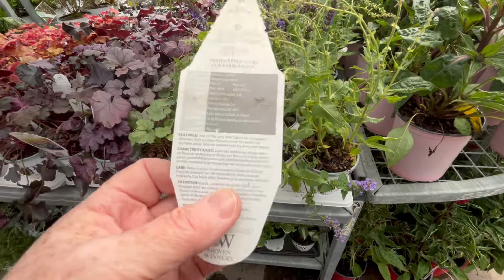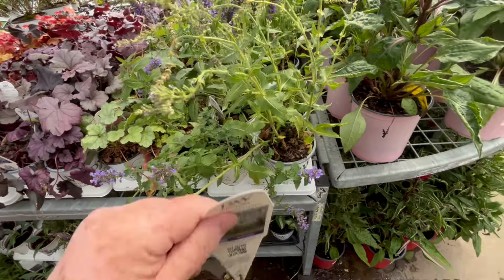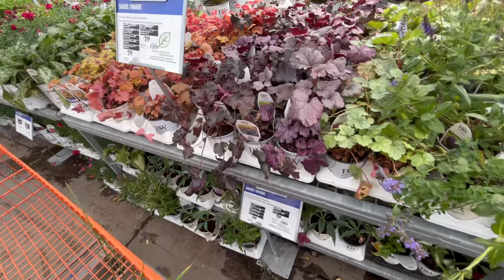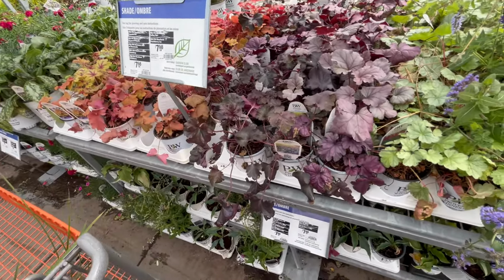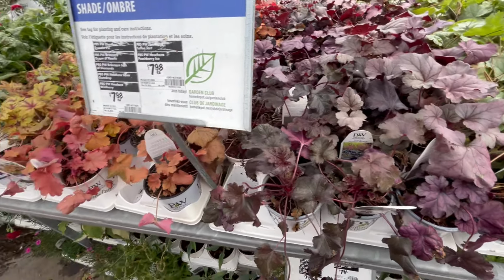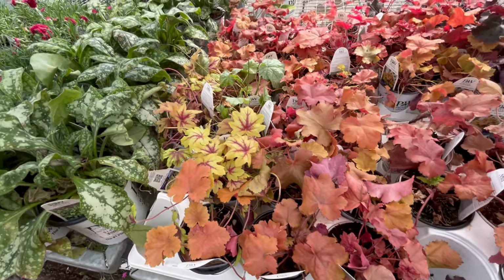I always got to check the zone on this. 3 to 8, so that's good. And if you can't hear me, I'm sorry. It's just really noisy. Without my mic, I'm kind of screwed. All right. Dulce, silver drum, gumdrop, coffee tart, variety of heucheras.